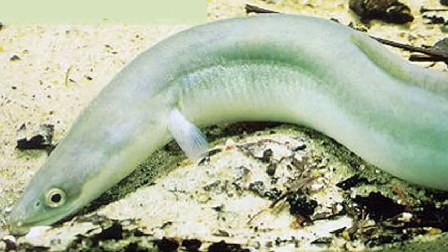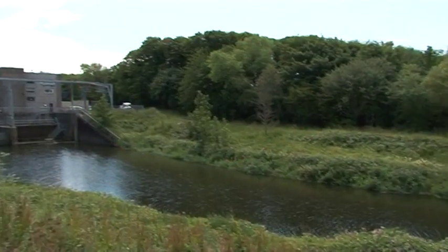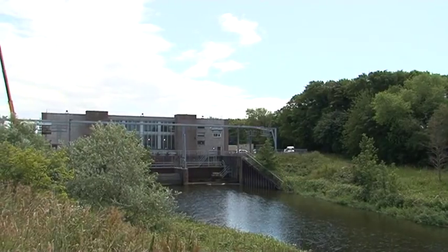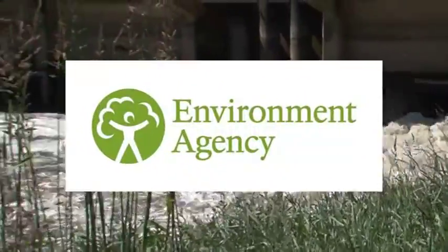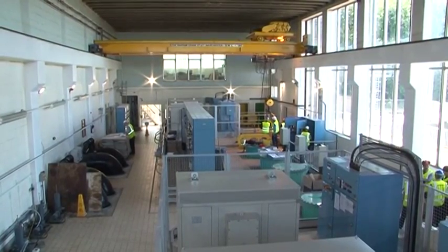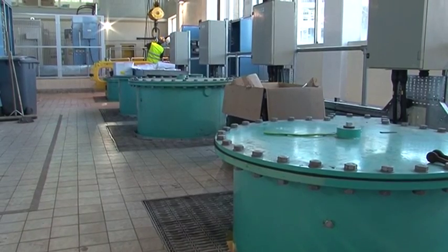Eels are a migratory species, and in order to breed, must return to their spawning grounds in the Sargasso Sea. Obstructions which impede their journey, such as pumping stations, may be a contributing factor to their fall in numbers. The new EU legislation is overseen in the UK by the Environment Agency, which can enforce compliance. Eel and fish-friendly pumping stations and water abstraction points will soon become a requirement where eel populations have been identified.